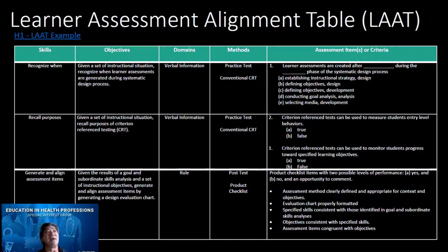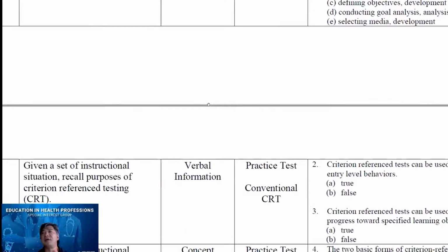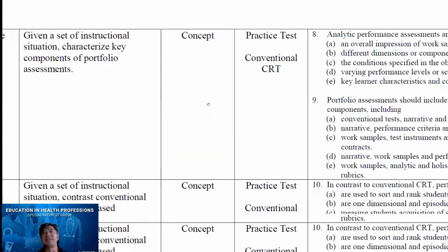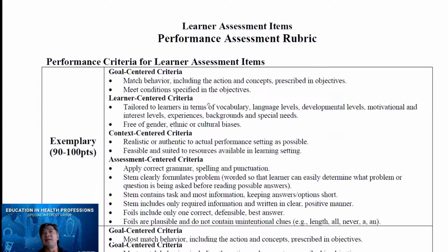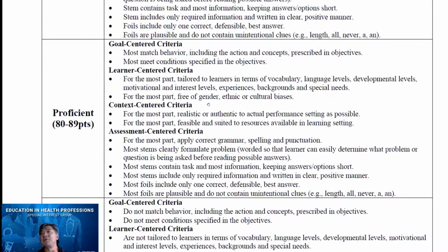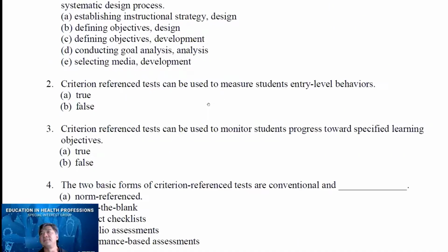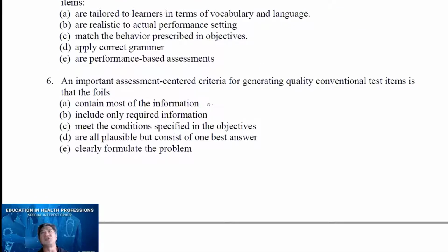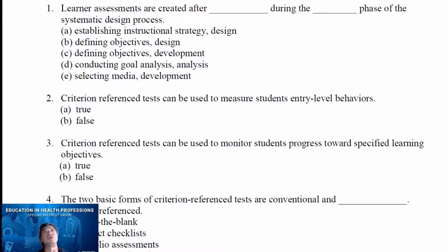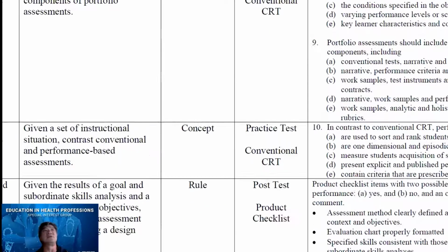And if you look at my number 1 handout, I have an example of an alignment table, and then the resulting instruments that were produced based on generating the table. So again, this is just a handout that I've included with these materials just to help you if you're interested in this process.